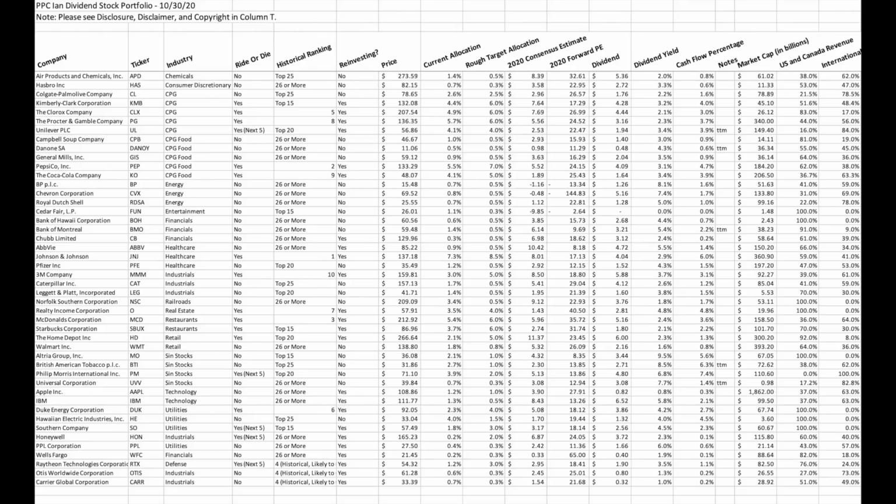I own all kinds of dividend stocks, but they are really focused, I would say, on the consumer staples category, stocks like Procter & Gamble, stocks like Clorox, Coca-Cola, household brands. You'll see a lot of those in my portfolio in front of you right now.